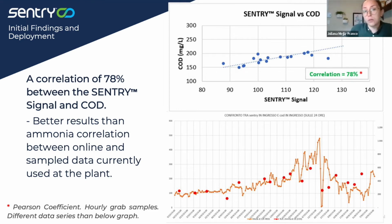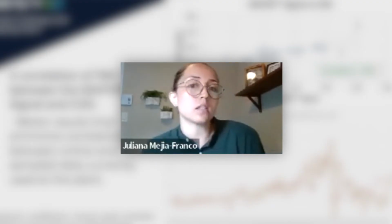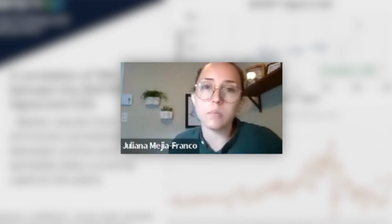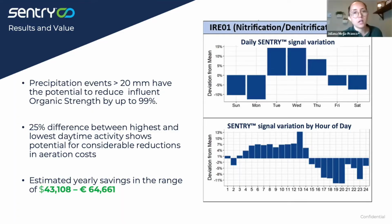So if you have a proxy to COD, you just need to target sampling to capture data during upset conditions or just for regulatory purposes, but no more than that. So 78% is very encouraging, as it is comparable or even better than other correlations that are used at the plant for nitrification automation. So with the Sentry data, we were able to find also some patterns of microbial activity that help the operators gain additional insight into the changing demands of the system.